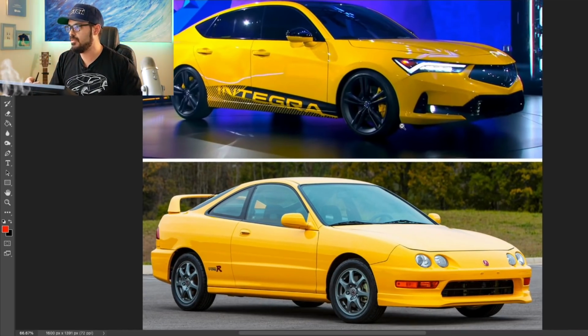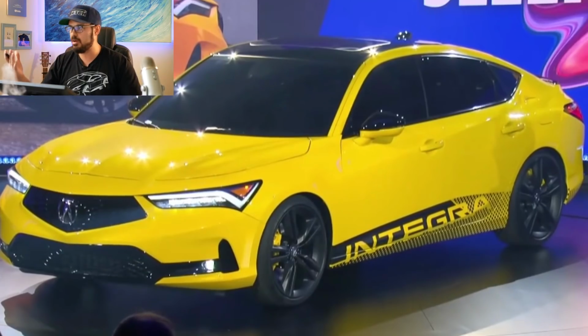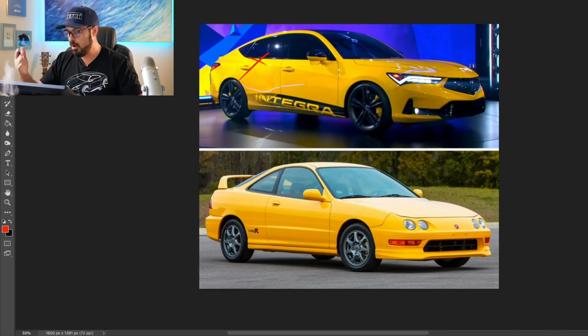Looking at it from this view right here, the first problem, as we said, is that it's a four-door. We need to remove this rear door here. I might do a redesign on this on the SketchMonkey channel. If I do, it's going to be up on the SketchMonkey channel. But what I would redesign here on the car is the rear doors.